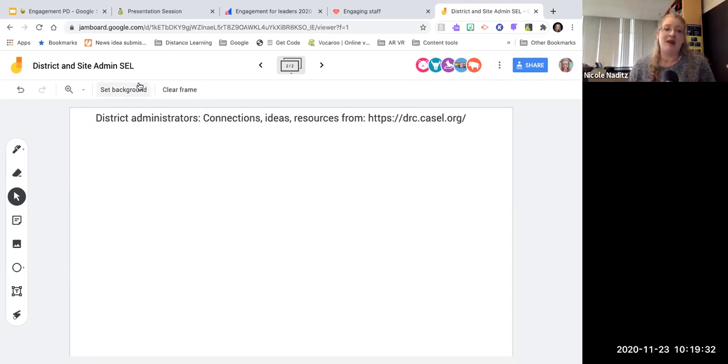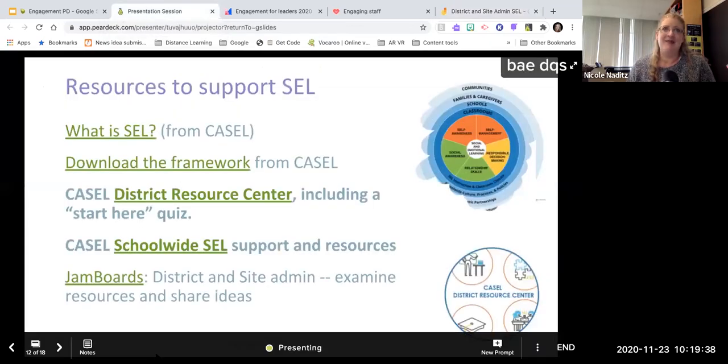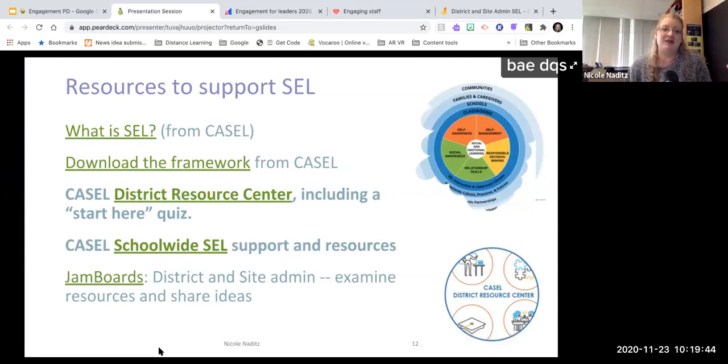You can upload a background and put nicer looking backgrounds on them if you wanted to, and provide an organizational structure with a space designated for sharing certain types of things. You can do a lot with that.